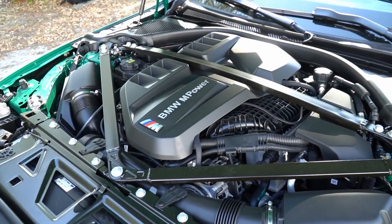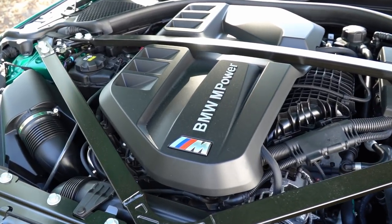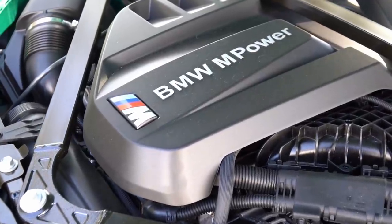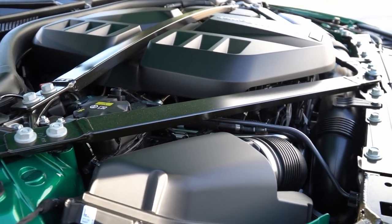Under the hood, you'll find a super capable S58 engine, a turbocharged 3-liter inline 6, which puts out 473 horsepower and 406 pound-feet of torque, according to BMW. But you guys know how that goes, it probably makes more. I really did like how it looked underneath the hood. Everything seemed very clean and sleek, and the way the brace bars were placed looked pretty cool as well.